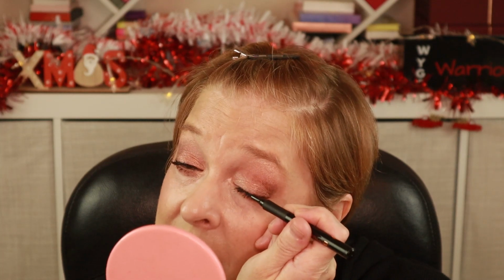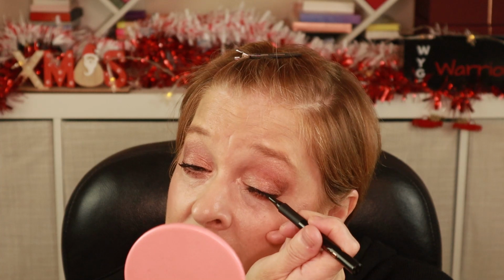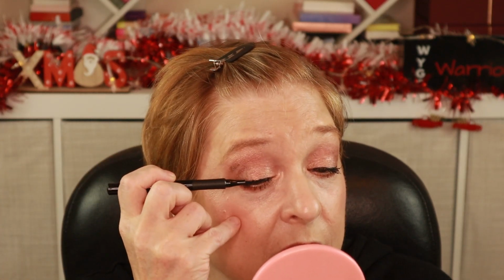Ooh. Feels very nice. I know that sounds weird, but it just glides on like liquidy, but not over liquidy. It's just like smooth, and I like how long the tip is. So if you are like me and don't like going in 50 times, you can literally lay it down and just kind of drag it once. It's really nice.